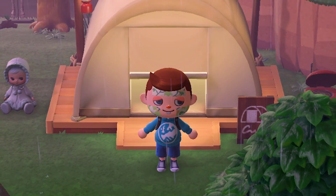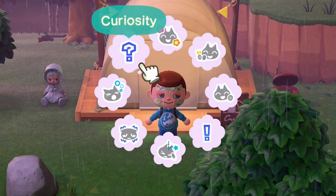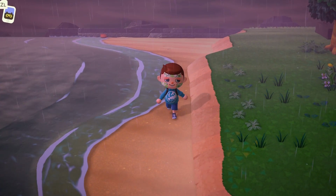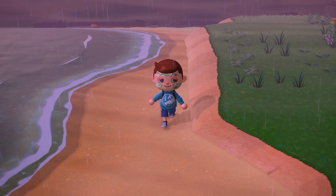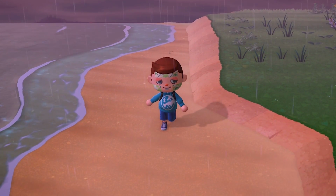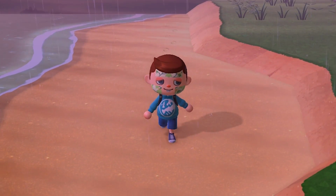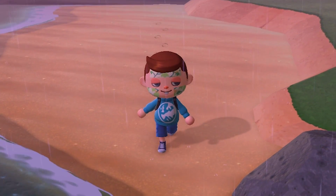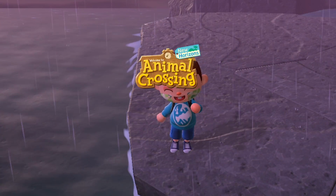There are 60 lazy boys and lazy girls in New Horizons, but which of Doe's sleepy sweethearts are the best of the bunch? Well, that's where this siesta fiesta comes into play, because, thanks to AnimalCrossingPortal.com, I've been able to compile a list of the top 10 best lazy villagers in Animal Crossing New Horizons, and you better believe I'm going to tell you all about them. Starting this week with number 10.